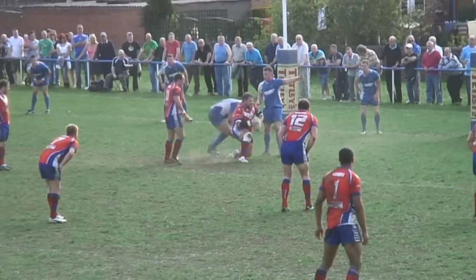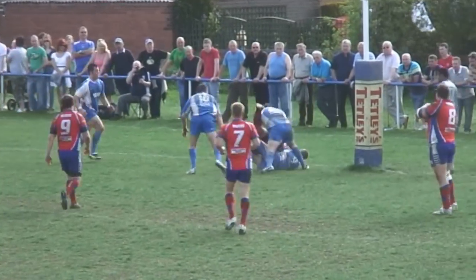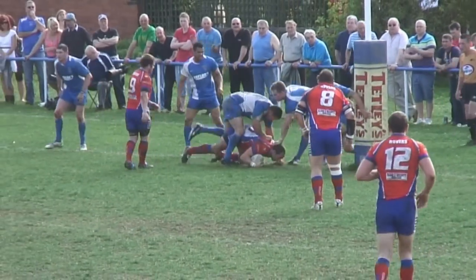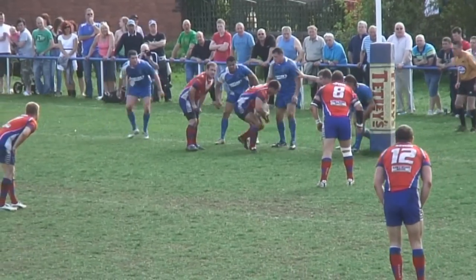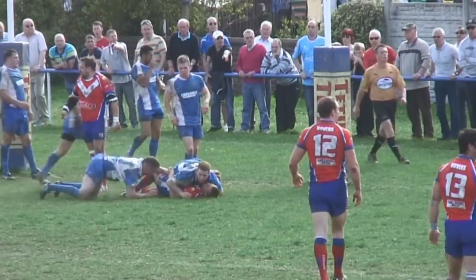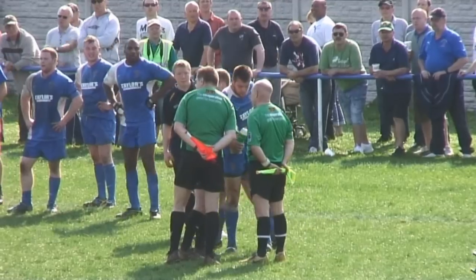Really well, Andy Bolf sets Charleston up nicely. Keep banging just a few metres away. Oh, he's very close there, is Savile. Bettison at dummy half. Bolf runs the dummy. Oh, that's a shocking tackle. Nice, please.